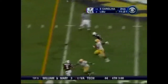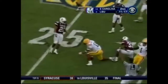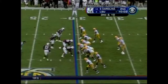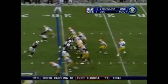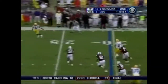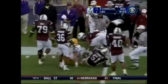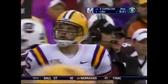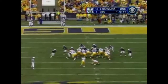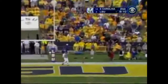Perilloux pulls it, keeps it. Oh, goodness. Here's Matt Flynn back. He'll tuck it and run again. Looks for blocks. He got a little bit of a brush block from Demetrius Byrd over there, but Flynn will now hold for Colt David. It's a 42-yard effort. If successful, it would be his longest of the year, and it is unsuccessful.